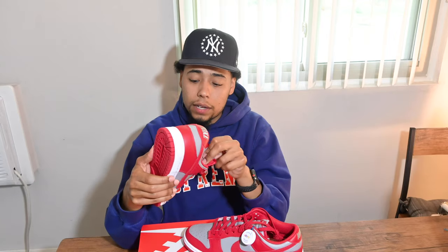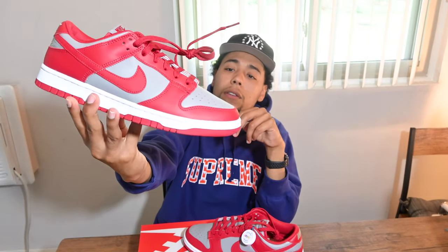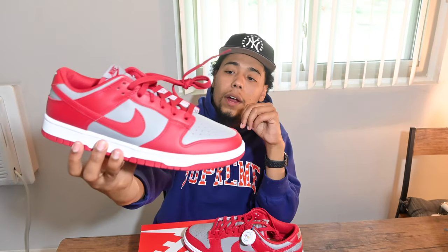But yeah, nah, these are fire, bro. The colorway for these is just so sexy. I think I'm going to cop another pair, no bullshit. As soon as I get paid next week, I might just get another pair to keep on ice because I want to wear these. I think I'm going to get another pair just to keep on ice. These are dope with that fire varsity red, real bright, vibrant, real smooth with the gray on the bottom. Yeah, I'm going to grab another pair, just to keep on ice because I'm going to want to wear these.